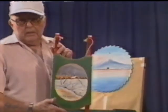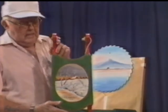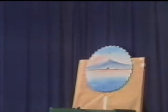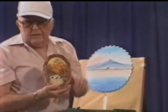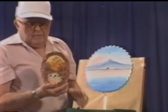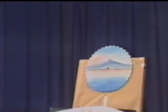Here's a little sled that I painted. You see that winter scene on there? Now, I've got something else here I'm going to show you. Can you see that? That's a little ceramic thing that I painted on. And I've made arrangements to show you some of the other paintings that I did. And while you're looking at the pictures, I'll get ready to paint.